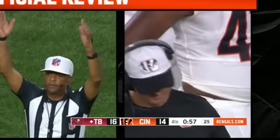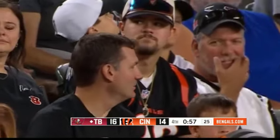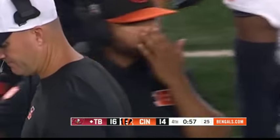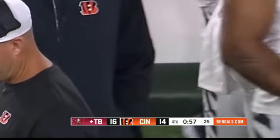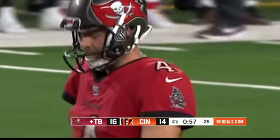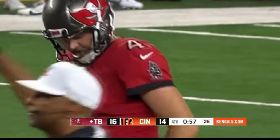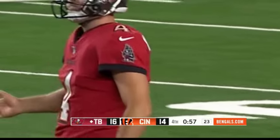Touchdown, Tampa Bay. And the Bengals will defend the extra point, and they get 57 seconds and 3 timeouts. Try and go down and either win the game or tie it here at the end of the first week of the preseason. This is suddenly a fairly important extra point. Plays 69 yards over two circumstances. Yep. By the way, there's no overtime.